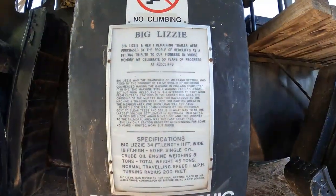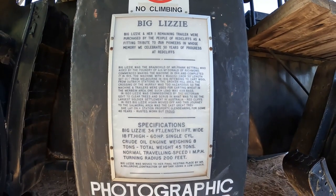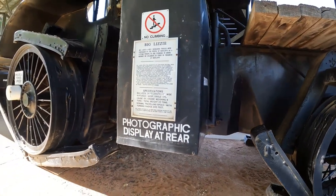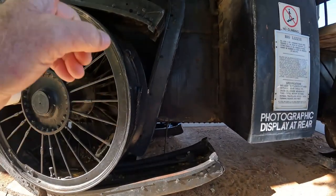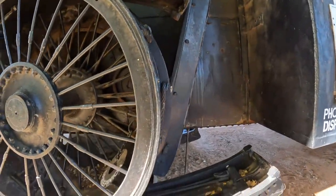I won't read all this, but you can freeze the screen and then go from there. So this is Big Lizzie. The way these tracks work is, as that wheel rolls forward onto that one, they touch that top bit up there, will touch there like this one has.